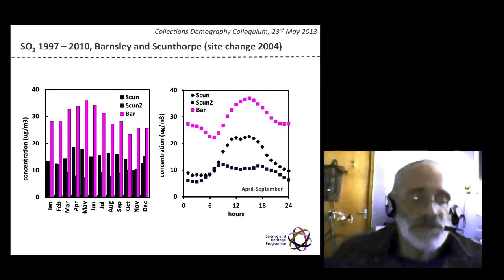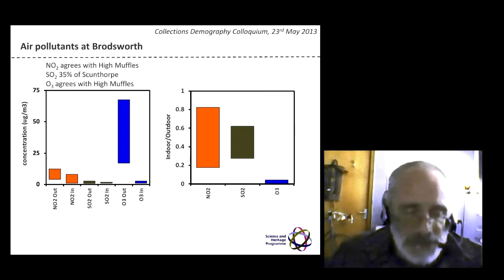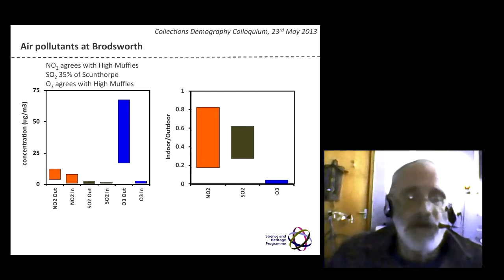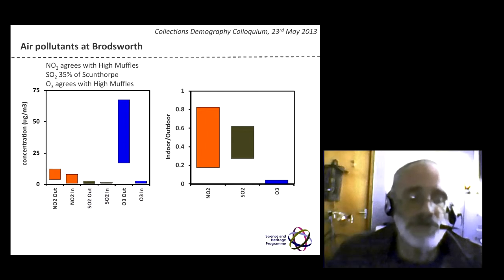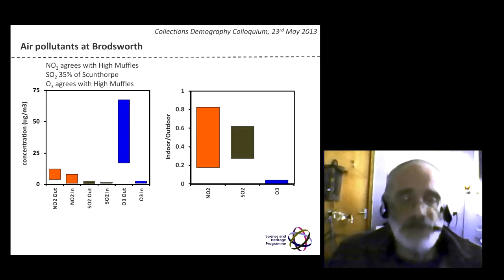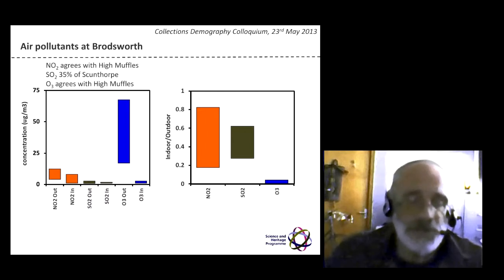So the first thing is we've got just a few measurements at Broadsworth, so we can predict something about the indoor-outdoor ratios. You can see here the NO2 measured indoors and outdoors, the SO2 measured indoors and outdoors, and the ozone measured indoors and outdoors. Notice that ozone has a higher concentration outdoors. Looking at the indoor-outdoor ratio, you can see that the nitrogen dioxide and the sulfur dioxide have a modest ratio, so perhaps the indoor concentration is about half the outdoor concentration because the pollutants are deposited.